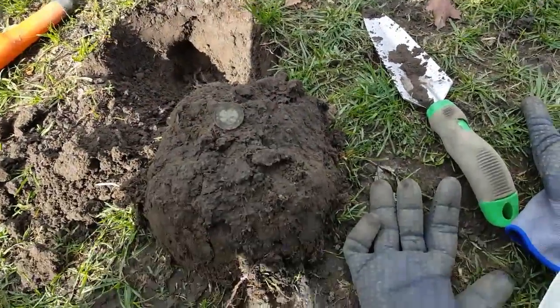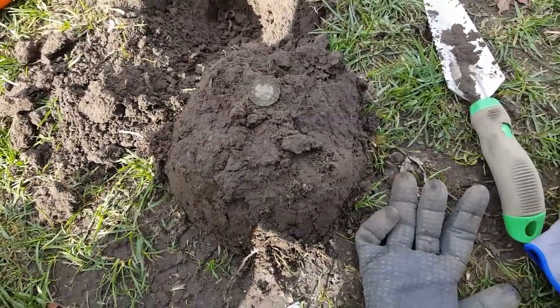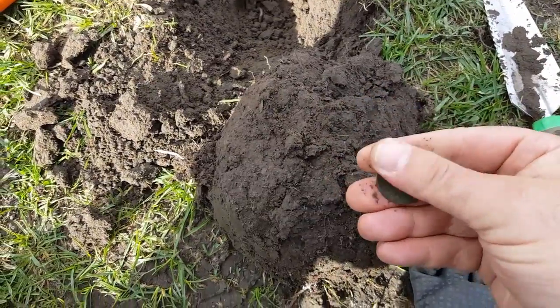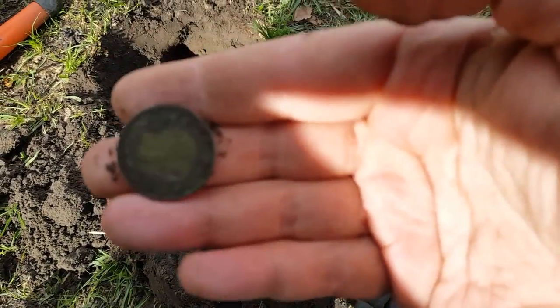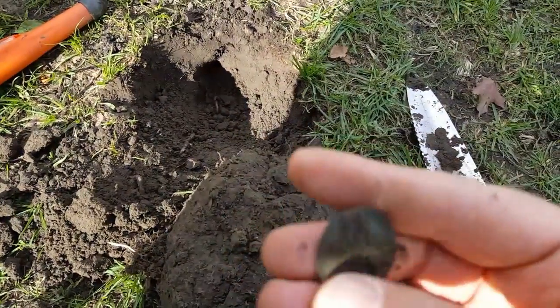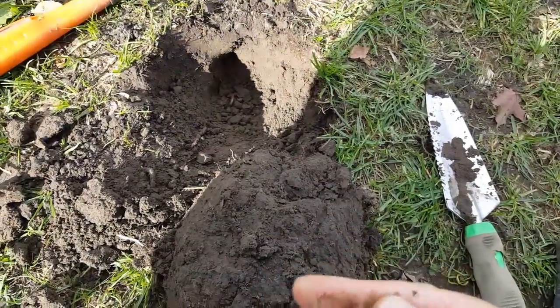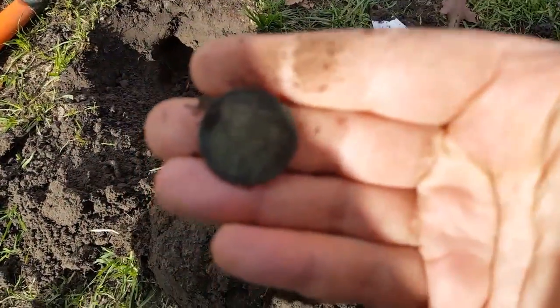Hi, guys. Well, finally I get something a little bit older. It's not silver, but it's in good condition. 1916. Oh, nice. A large cent. What year? 1916. Large. All right, see you on the next.